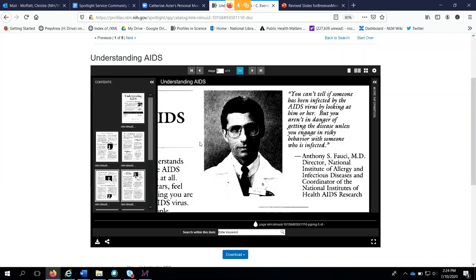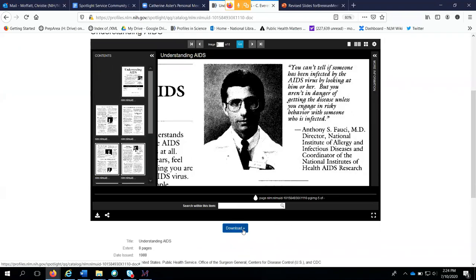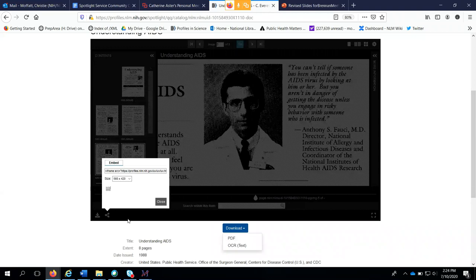We're using IIIF to share items across NLM systems and beyond. And one is also able to search the OCR text, and then download that text or a PDF version of this object. And the download options just vary depending on the format of the object. If it's a visual or film, you get different options. And as I said, you can share the image via IIIF.